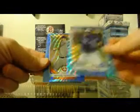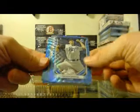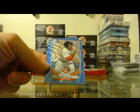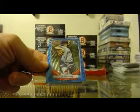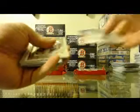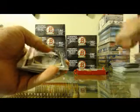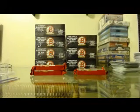Miguel Almonte? I don't see any red waves. Michael Kadareth. Foster Griffin. Byron Buxton. Sam Hinches. There you go. Silver Ice, AJ Reed. Dang, that would have been a cool auto right there. Grant Holmes. Michael Kadareth, Trevor Story, refractors.